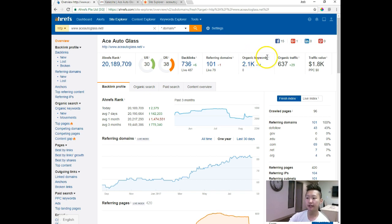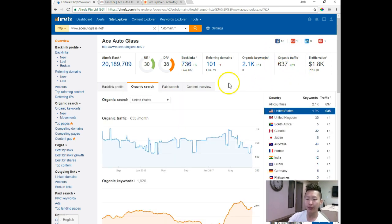So the next thing that I see is the organic keywords. Basically, this is the number of phrases that you rank for in Google, not necessarily at the top of the page or on the first page, but all the different phrases on the Google search platform that you rank for. 637 traffic that you're bringing in per month. This tends to be a little bit lower than what it actually is, but you can get a good general gauge of how many people are visiting your website per month.